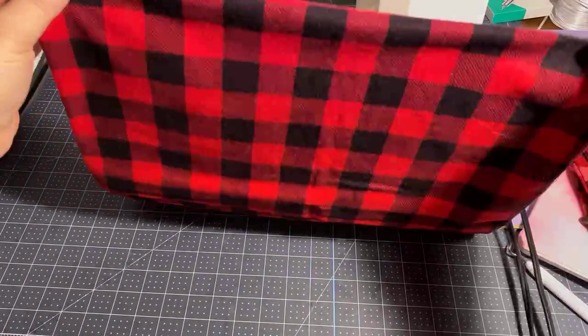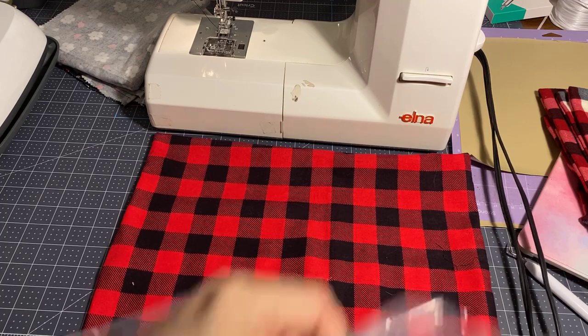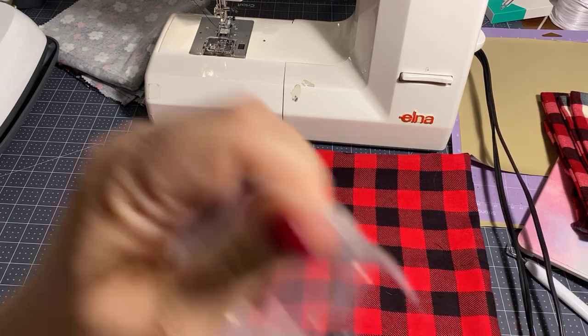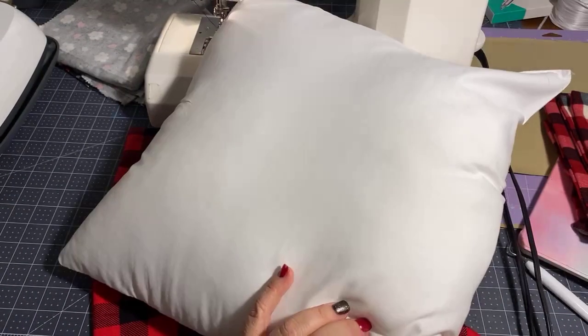There's my check. What do you call this? Buffalo check. And let me grab a 16-inch. Let's see. Is this one a 16-inch one? I think it is a 16-inch one. So again, these are available. You can get them at the fabric store like Joann's or Hobby Lobby, I guess. But I just bought them off of Amazon. They come really flat. And yep, this is the 16 by 16. You can fluff them up a little bit if you want to.